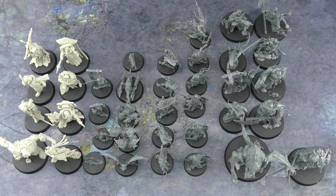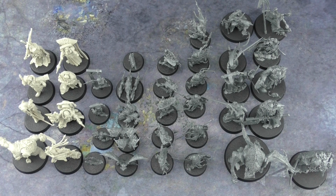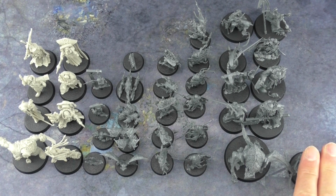And there are other miniatures which are very close looking to Cursed City miniatures as well. So for example, we've got Radukar the Wolf here, who is available separately.